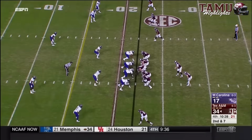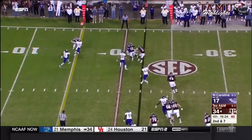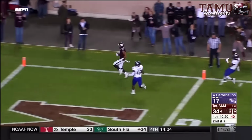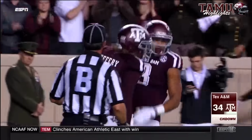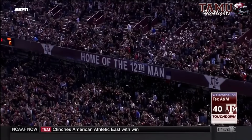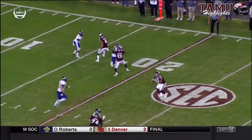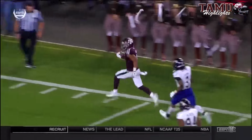Getting a running game going. Receivers running the right route, making catches. I'm all for the quarterback, but he's got to have those other 10 guys, like this guy right here. That was a quick drive. He's the kind of team player, he's been through this whole quarterback thing.